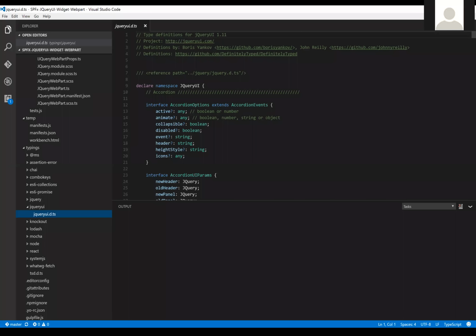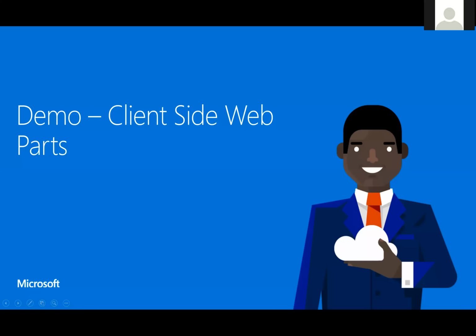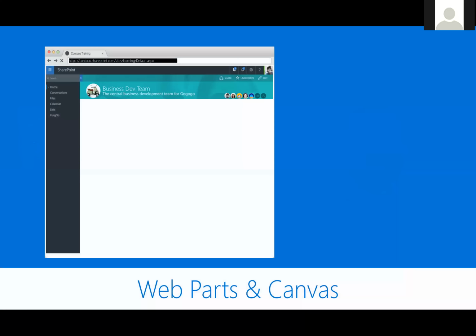I'm just going to move some screens again very quickly and come back to the slideshow, so bear with me. What we saw there was a very rudimentary, simple example of how you can instrument some of the capabilities of existing open source tooling and bring that into the web part. So effectively the web part can be a container for powerful capabilities.